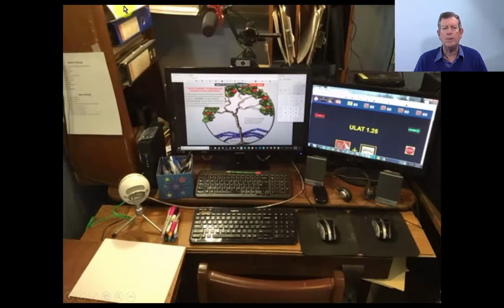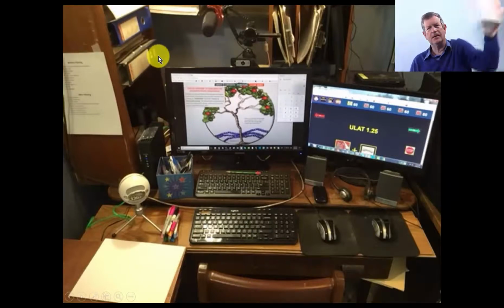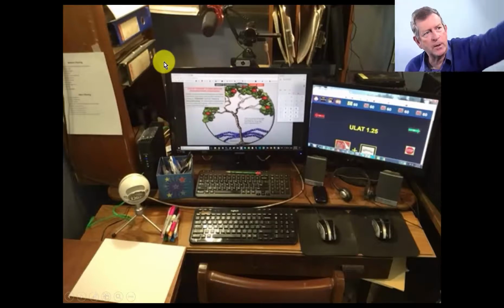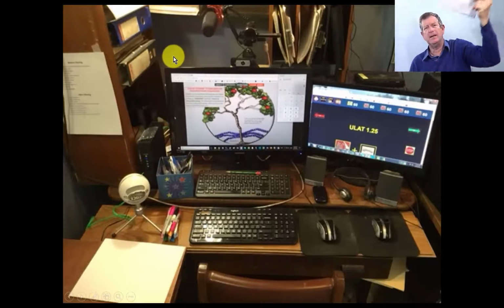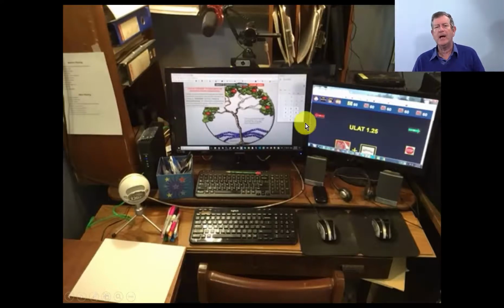I have notebooks on this bookshelf right here. Notebooks. These, by the way, again, here are the notebooks. I didn't show you the paper, so I'll show you one more time. This is paper. And I think I've mentioned, the calculator. I have a calculator on my computer. And I think that's it. That's what I have in my office.